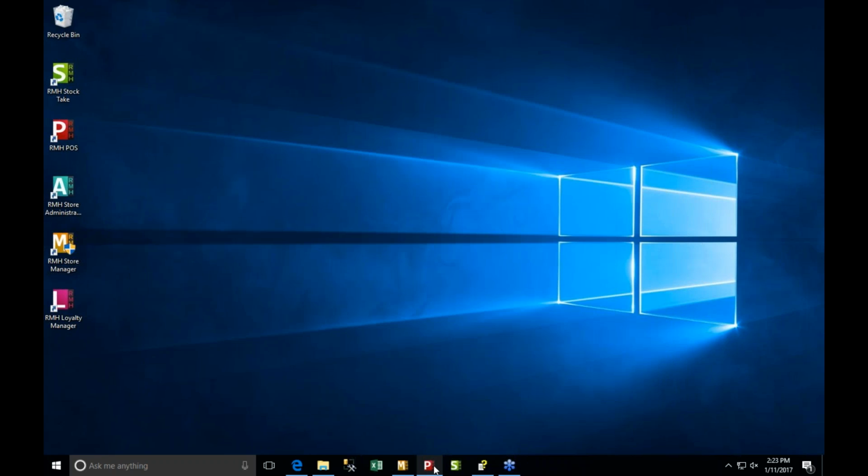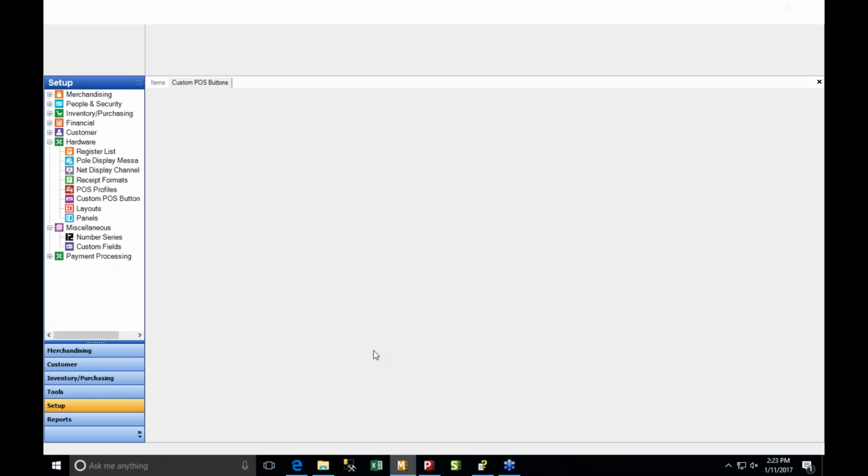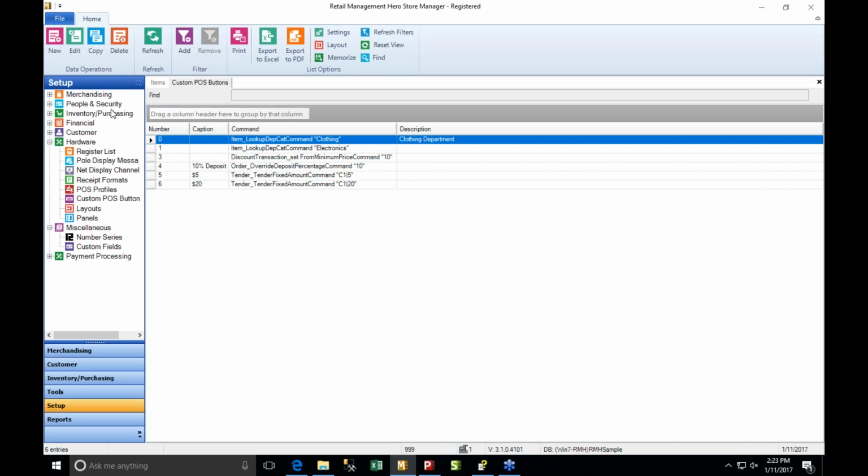Now, one of the bigger changes that they've made between Retail Management Hero and the RMS product is surrounding how customers and AR works. So inside of Retail Management Hero, we have the concept of customers, the same as we did inside of RMS, but now we've added a layer above the customer that's called an account. And you can set up an account as the billing information for your customers, and then you can have multiple customers attached to that account.